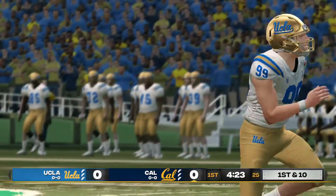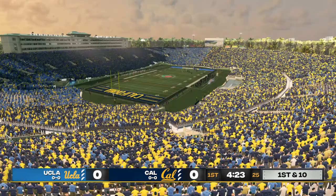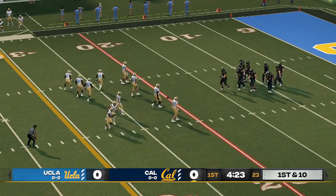Too much leg into that punt. They'll bring it out to the 20. The quarterback leads the team out on the field for the first drive.